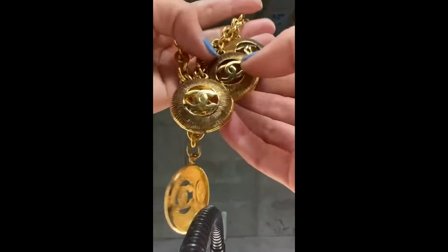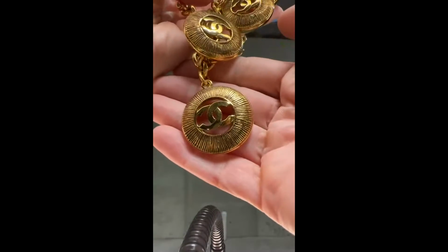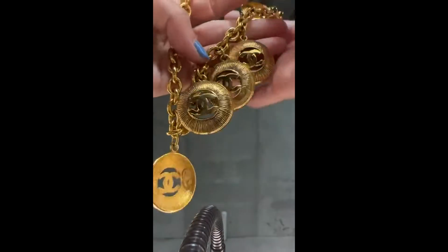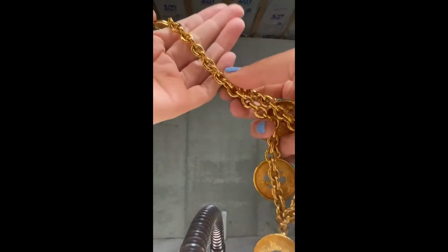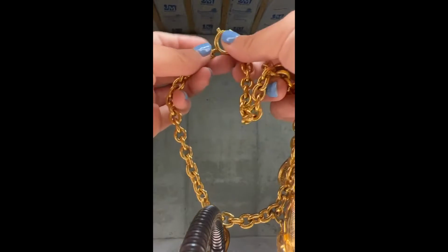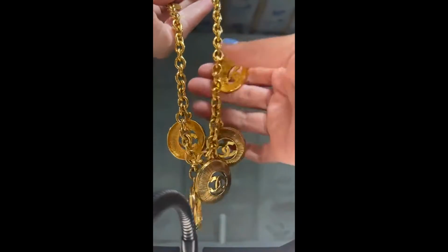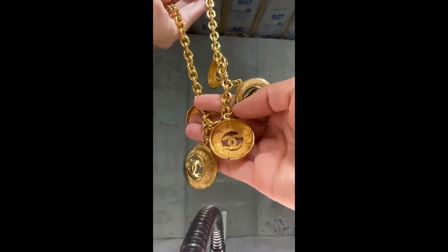Each of the medallions has the sunburst markings all the way throughout. These are probably about 1 inch or so in diameter, so a great size. You get 5 of these. There is no sign of tarnish on this piece. You have a gorgeous, nice, thick chain. You have the nice, thick clasp, which makes it very easy to put on and off by yourself. The little Chanel stamping right there. And even on the back of each pendant, there is no sign of tarnish at all.